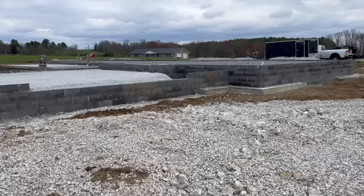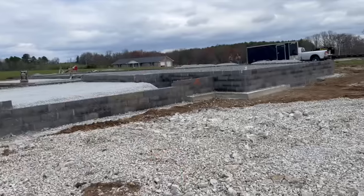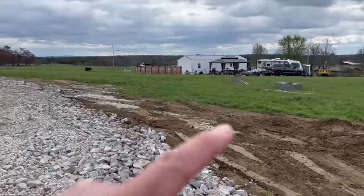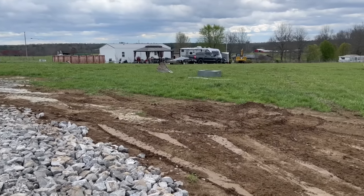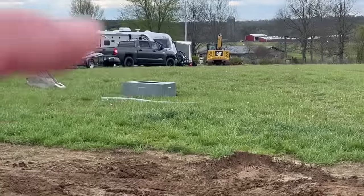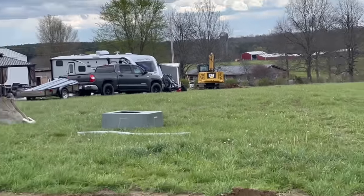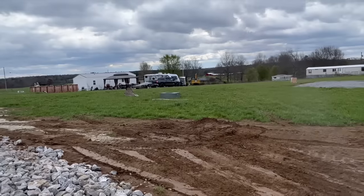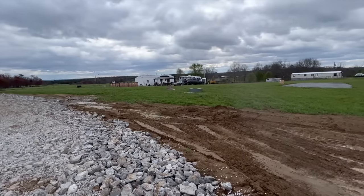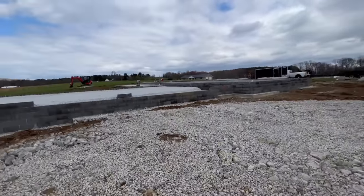Here's another view of the incoming power. So the power goes here, gets turned up into a meter breaker combo. It goes underground here, all the way over to this box, piped over to here. And then from there, you can see that excavator in the back. So that's digging the ditch. And then from this box, it's going to go all the way to that pole out there. So we got a bunch of stuff going on here. And then once all of that is set in, then that should be most of the excavating that gets done on the property, and then all the framing starts going up.